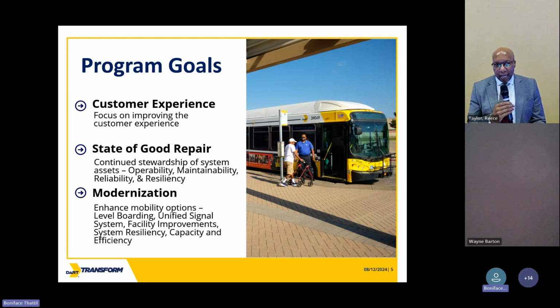That is going to align with the next generation light rail vehicles, which is going to be a true low floor vehicle, true level boarding at all doors. There's some resiliency efforts I'll talk about and what that's going to include in this modernization effort as well. Next slide, please.